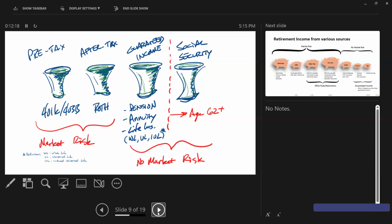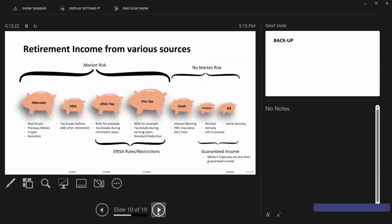Given all the information we've covered so far, we're going to use that to show you what an awesome retirement plan could look like. And this is where it gets exciting.